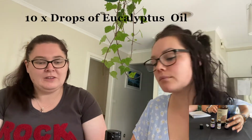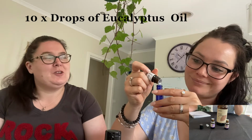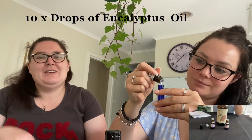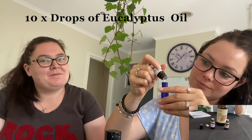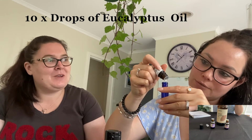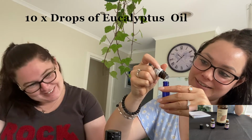Now we're going to go 10 of eucalyptus. We could go so much more. We could just take the whole bottle of eucalyptus and put it in there. No, we're not doing that. Tempting, but we're not doing that.